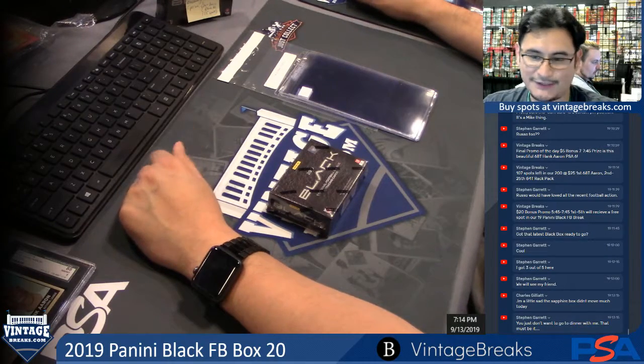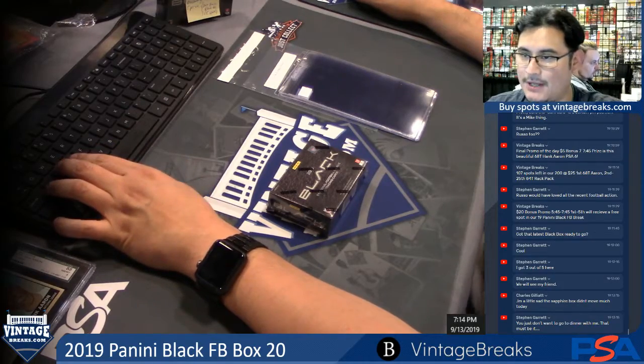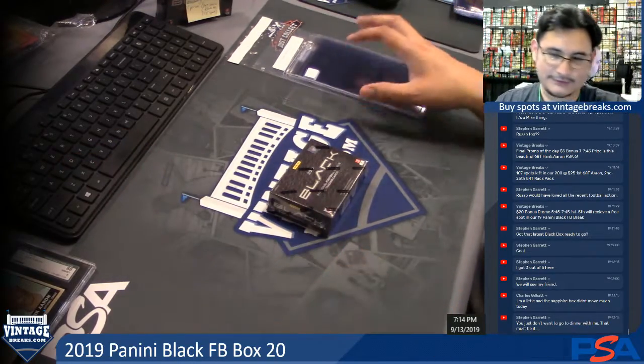This is for a 2019 Panini Black Football Box 20. Collector's team, Manuel Scott. There you go. It's one of my lists.